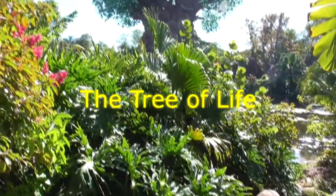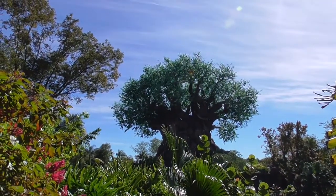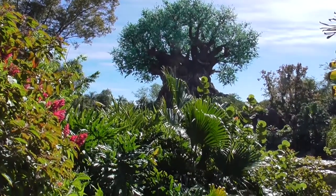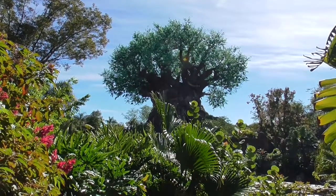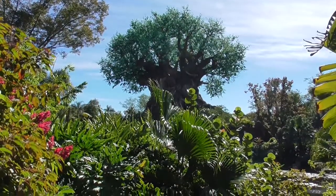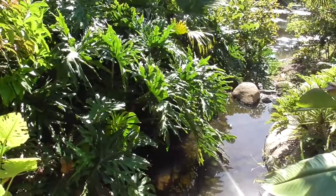Oh, the Tree of Life is beautiful. Look at it, it's huge. Look at all the animals carved into it. Hopefully we can get a little bit closer and get some pictures. Is that a hippo? Is that an owl? It's built on an upside down oil rig, I believe. Wow, that is something humongous.